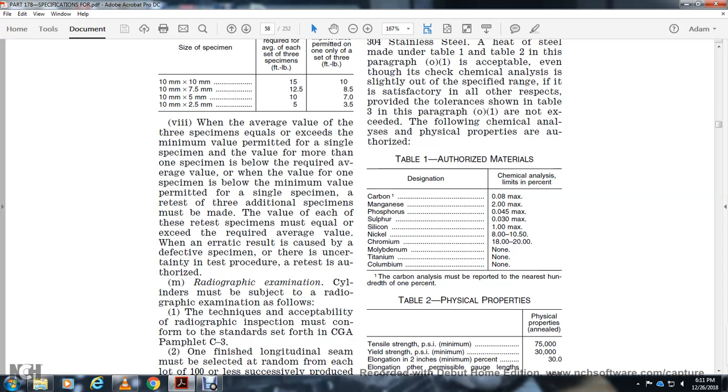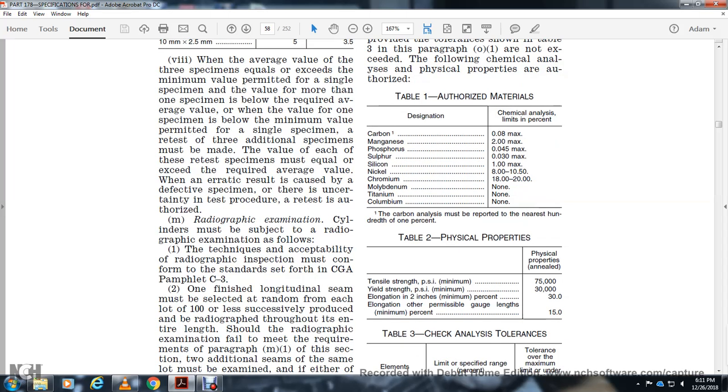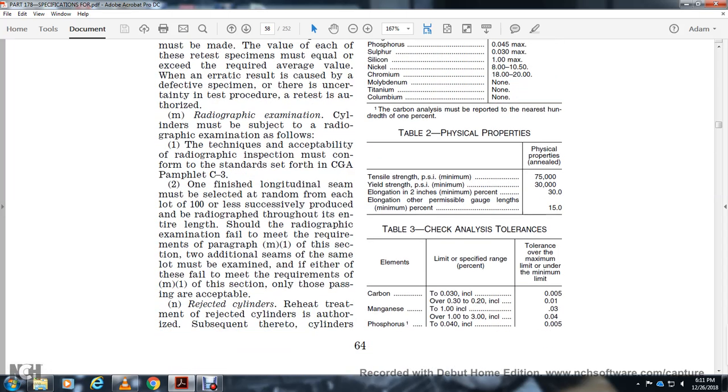Radiographic examination. Cylinders must be subject to radiographic examination as follows. The technique acceptable: radiographic inspection must conform to the standard set by the CGA panel of C3. One finished longitudinal seam must be selected at random from each lot of 100 or less and successfully produce a radiograph throughout the entire length. If the radiographic examination fails to meet the requirements of paragraph M1 of this section, 2 additional seams of the same lot must be examined. If either of these fails to meet the requirements of M1 of this section, the lot is not acceptable.